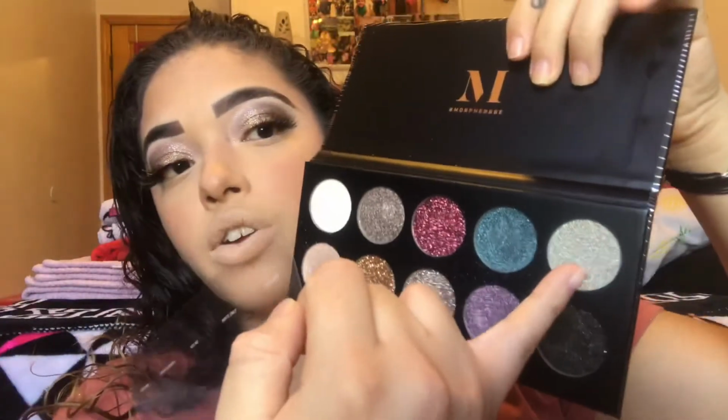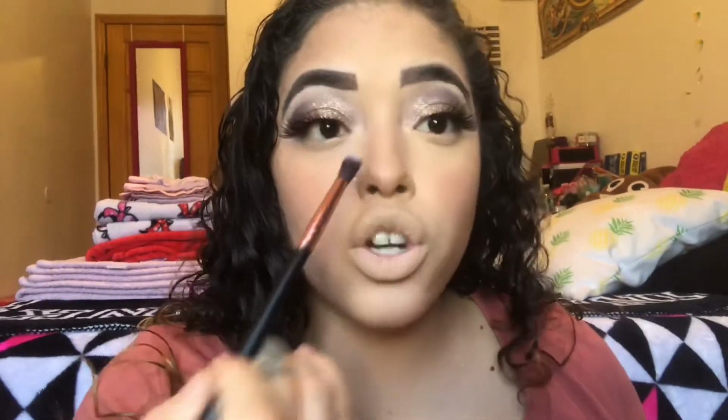I'm gonna go in with the shade 12 o'clock, which is okay, not okay. This one right here in the corner. And I'm gonna go in with this Morphe R34 brush. And we're gonna put that in the inner corner towards the center.